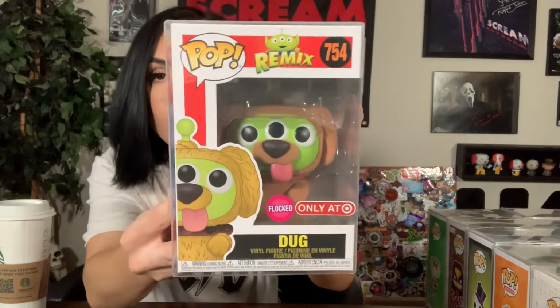We got Doug Remix Flocked Target exclusive. Flocked might be my favorite. I don't even know how I would say that, but it's my favorite part of Funko Pops that they make these flocked versions. The glows are kind of cool, but sometimes they're so disappointing. They barely glow or a really small piece on the pop glows. So I really like the flocked. They're consistently always really fuzzy.